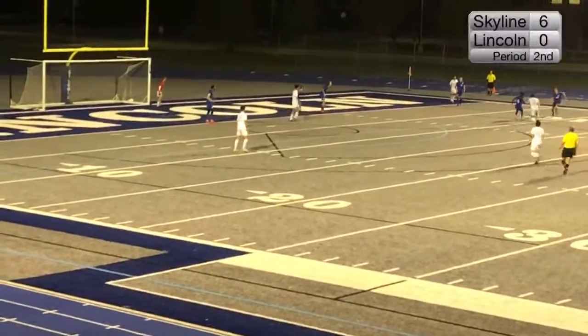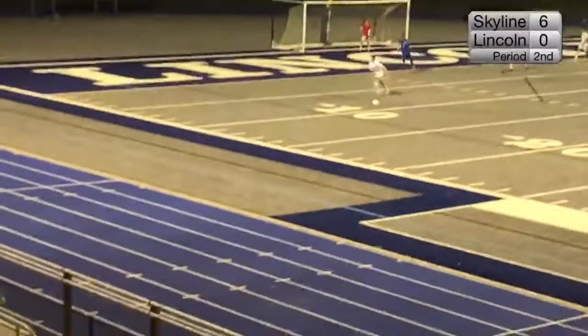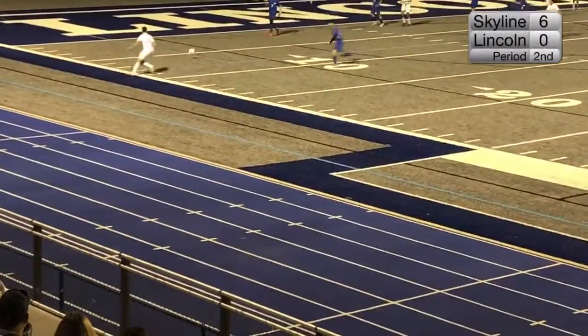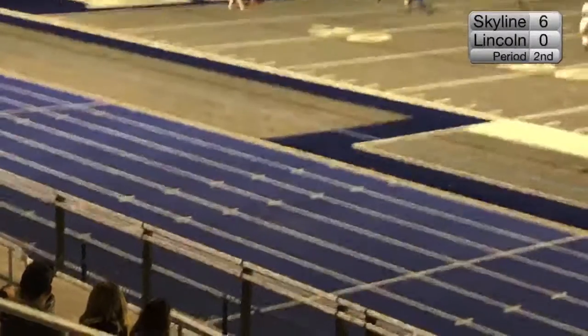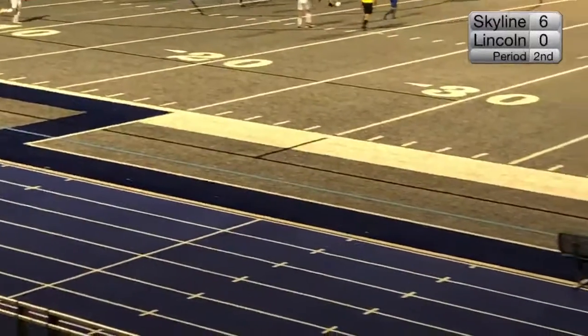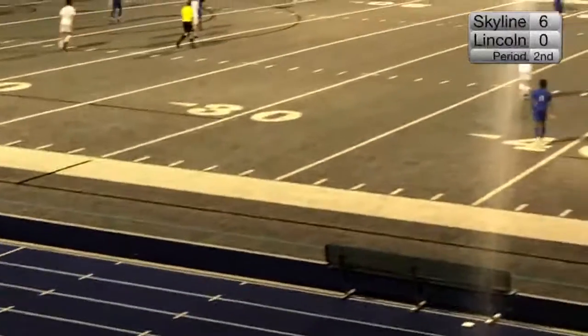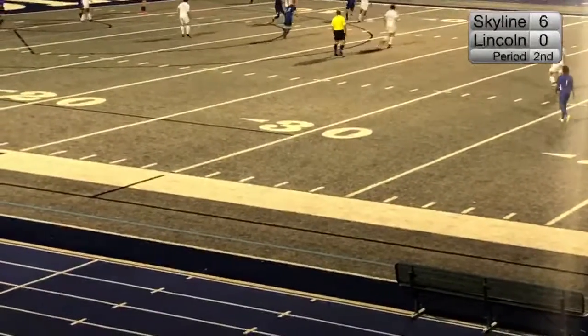Zhang serves to Benke. Benke has the ball. This is going to be chased down by Haymart. Haymart in the box, nicely done. Haymart, oh, what a beautiful pass to Mickey. Mickey a little bit behind. This is to Zhang. Nicely done by the Skyline bench, who's in today.